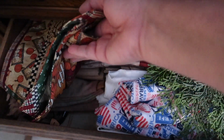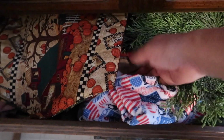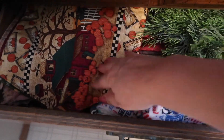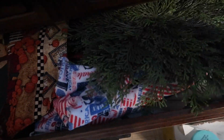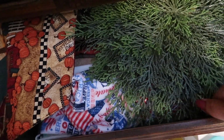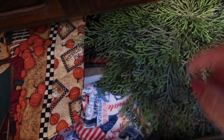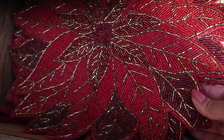Now, these drawers hold all of my table linens and napkins. I already decluttered all of this, and I just had to throw these in because I didn't know where else to place them, but since they're for the table, I figured it'd be great in here. Again, here is a couple more, and then my Christmas ones, and that's it.